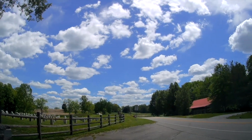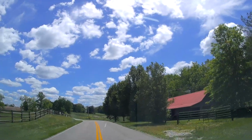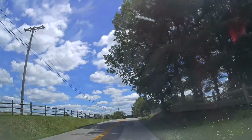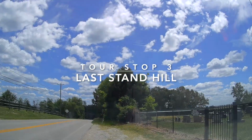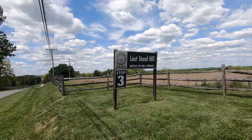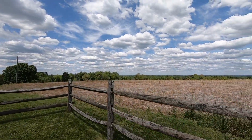Continuing to follow the Confederate retreat, we'll make a few brief stops between here and the fortified rebel base that Zollicoffer had established on the north side of the Cumberland River at Beech Grove back in November of 1861. Last Stand Hill gets its name from a short defensive stand by a brigade of Tennesseans and Alabamians that allowed their fleeing comrades to escape capture by the pursuing Federals.